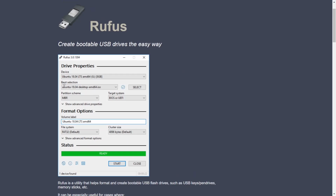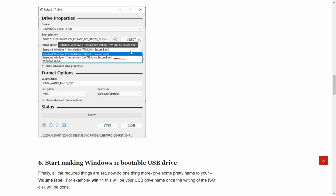You'll go over here, you'll get boot selection, you'll click on that, go select your Windows 11 ISO. Now let me show you what you got to do in here to bypass the TPM and secure boot. Once you have your ISO selected, come down here to image option.